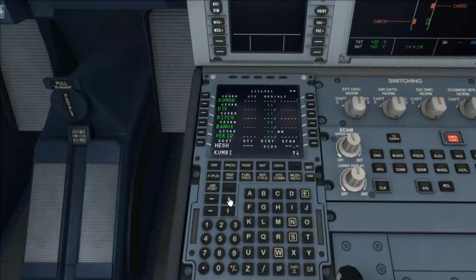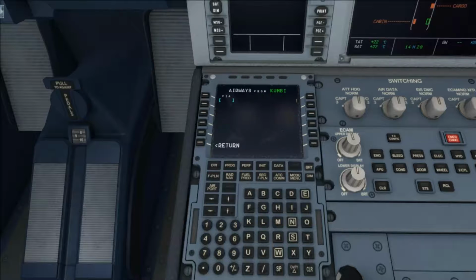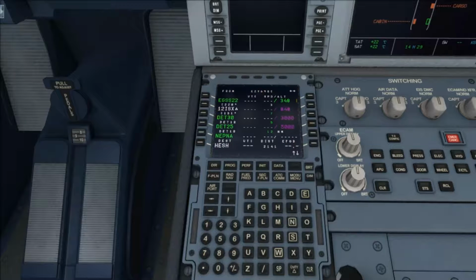Direct to Kumbi after. She's just starting to get a rough idea now of how long this route actually is. Airways from Kumbi, they're heading then L612 to A16, Alpha 16 to L677 to cap it. Done. Insert that. I can now actually close PFPX.